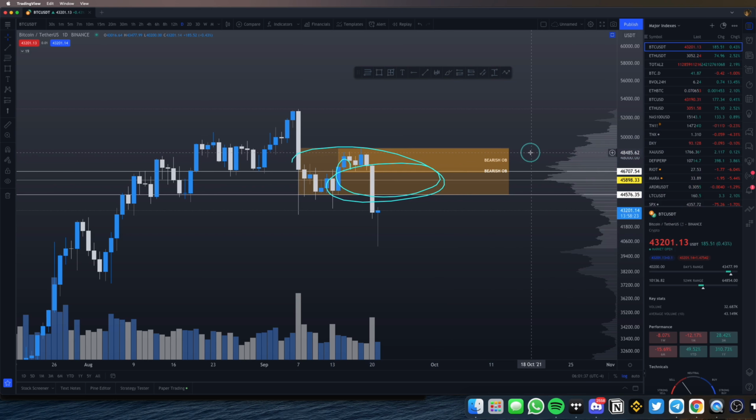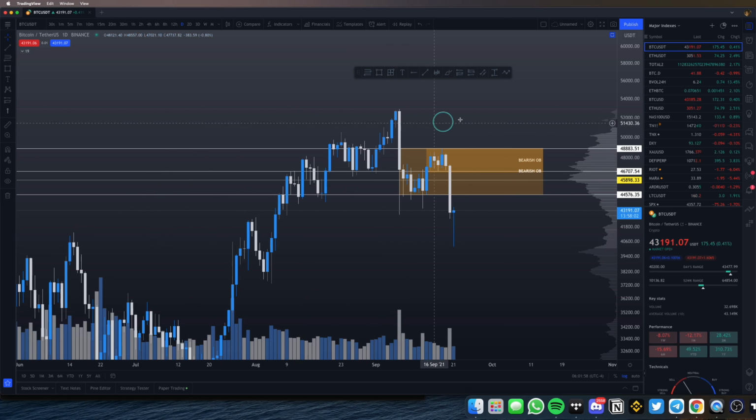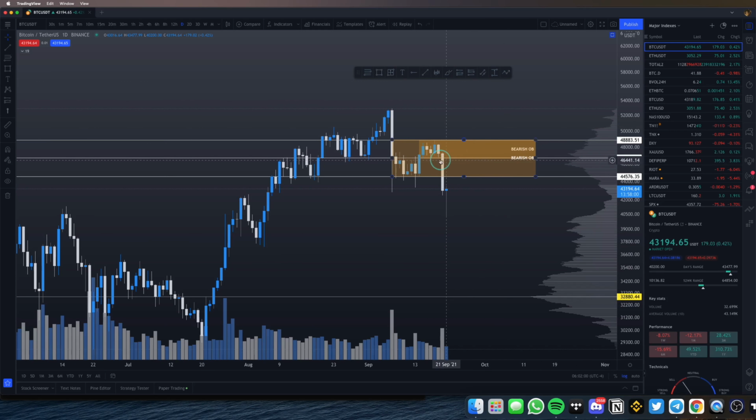So these are the two immediate areas of resistance that Bitcoin needs to push through in order for it to be bullish. In fact, the only sign that will tell us if BTC is going to be bullish is if it breaks 48,900-ish. So let's consider that as 49,000. At the moment, it does seem like BTC is immediately bearish because of a couple of factors.